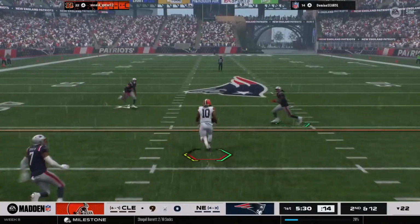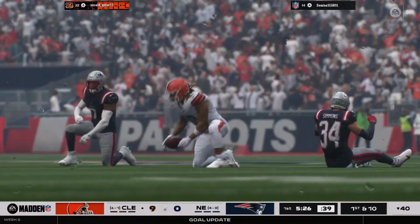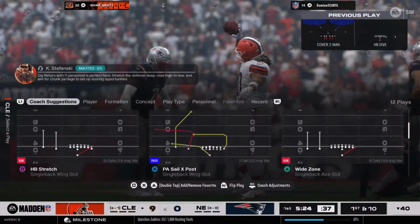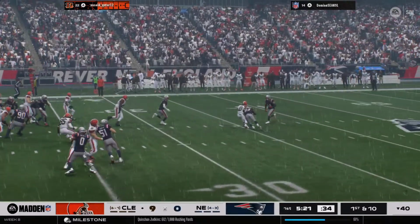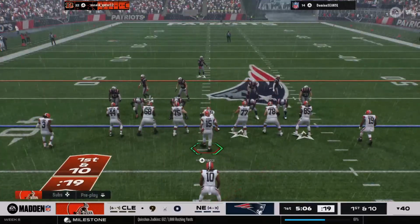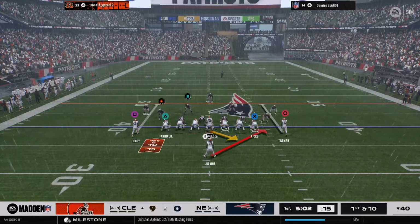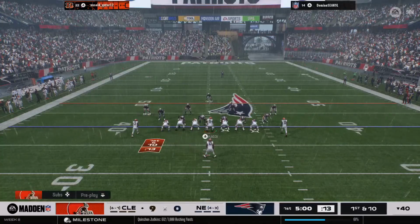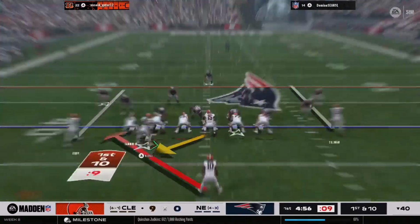A run, and here comes Judkins. And he'll be taken down up at the 40-yard line. They gain 18 yards on that one. First down, Cleveland. First down. A gain of 18 on the play. First down, Browns. Njoku, the tight end, is the one in motion.